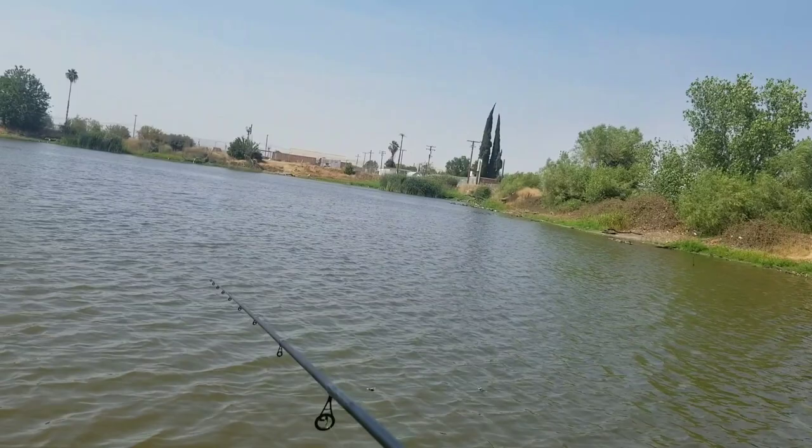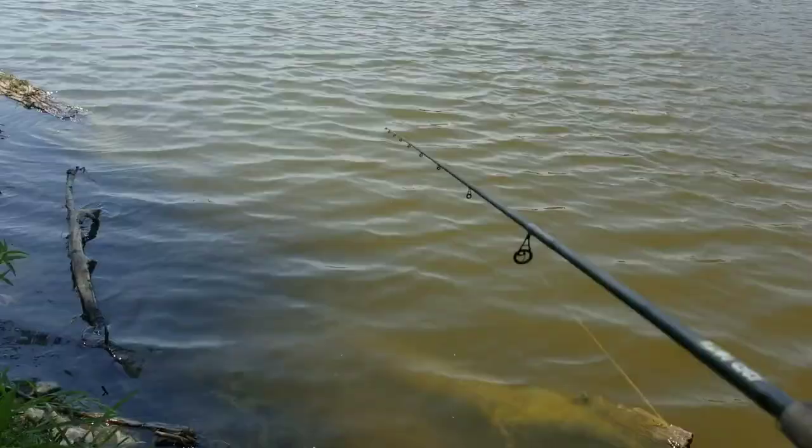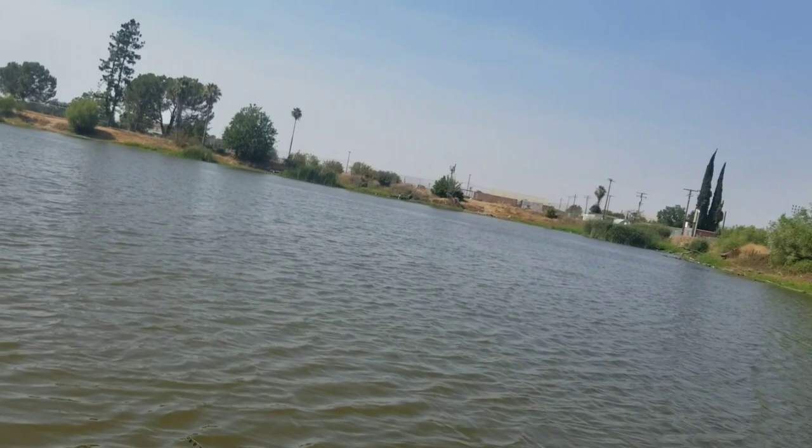And the same thing. Just keep on pulling it. Just nice and slow. You can do it to the side like I'm doing, like this, or you can do it up like that. Just go slow with it and reel in your slack slow. You want to move the bait with your rod, not your line or your reel. Just want to keep moving it nice and slow.